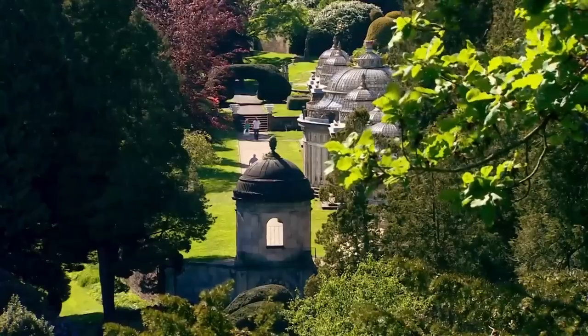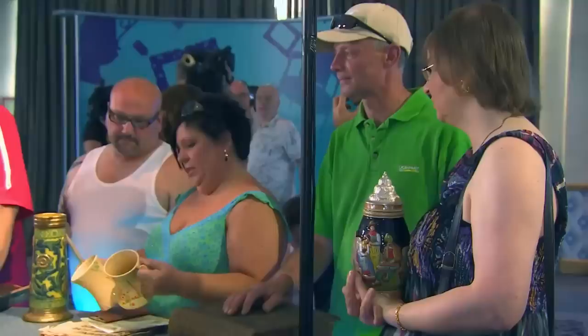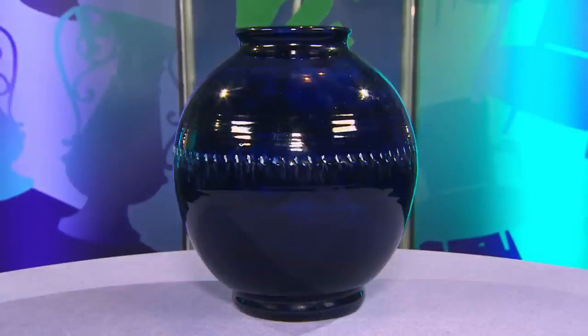Welcome back to Dickinson's Real Deal from the Alton Towers Estate in Staffordshire. It's all go inside the den. Babs has brought in a large Moorcroft vase and she knows what she wants. I'm hoping for about £200. I would be happy with that.